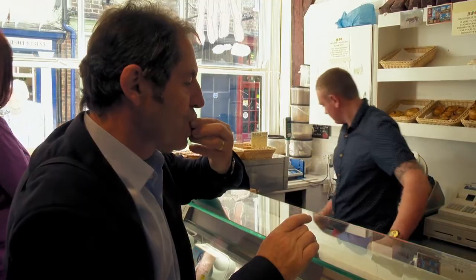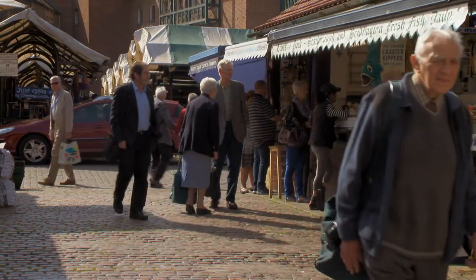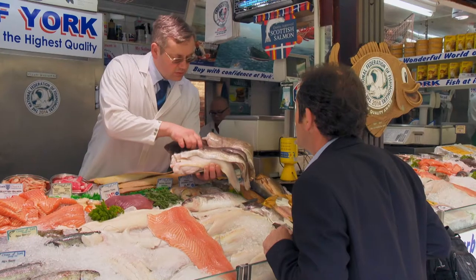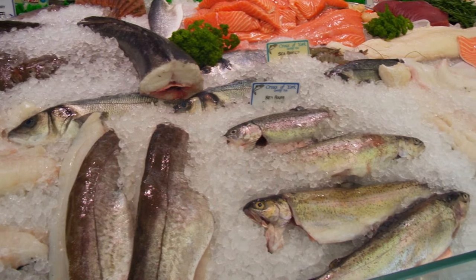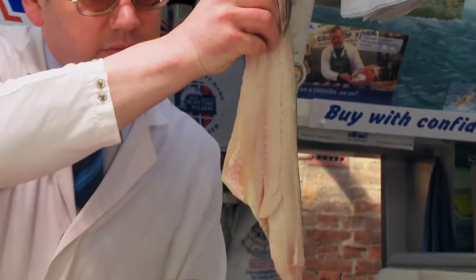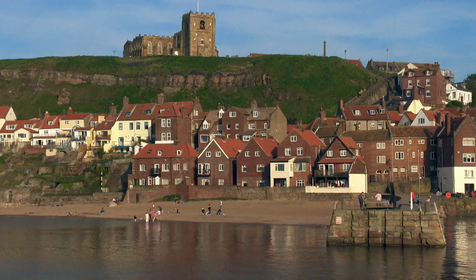They are delightful. At the market, Andrew Kenny from Cross of York Fishmonger sells some of the most popular English fishes, including monkfish, cod, whiting, brill, and the very popular haddock fillets.